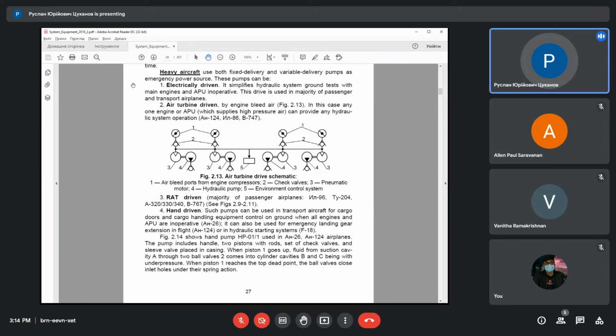So it's very convenient, so it is used very widely as a ground test and as emergency in case, for example, you have a 4-engine aircraft. One engine has failed. All other 3 engines give electrical power. So you can supply the electric power to operate the electric motor-driven pumps in the first hydraulic system. In another case, you have a 2 engine aircraft. You fly above the ocean. One engine has failed.